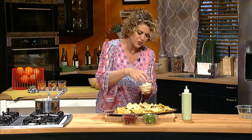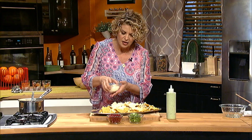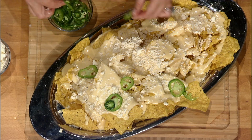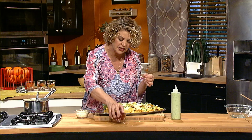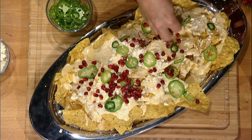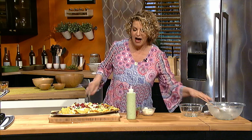Then go ahead and top with some of this crumbled cheese, queso fresco. Strategically place the chilies where you might want them or not want them. Finally, some of these pomegranates right over the top for a little burst of tangy and crunchy. And then finish with the avocado crema.